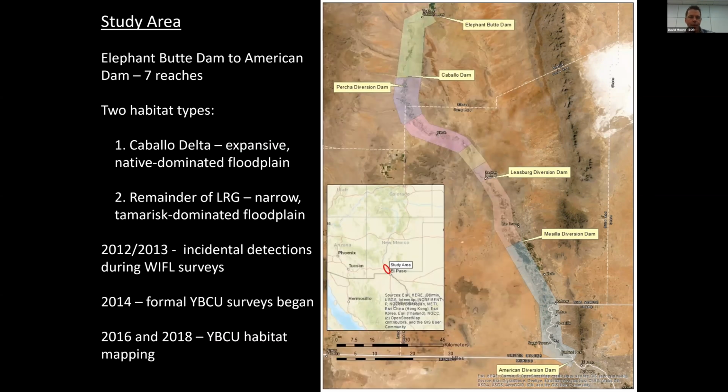We began doing flycatcher surveys in the lower Rio in 2012. And the following year or two, we started picking up cuckoos, almost to our surprise. The stuff in the Caballo Delta wasn't all that surprising, but areas downstream that don't look anything like what our vision of cuckoo habitat was really surprised us to start finding cuckoos.